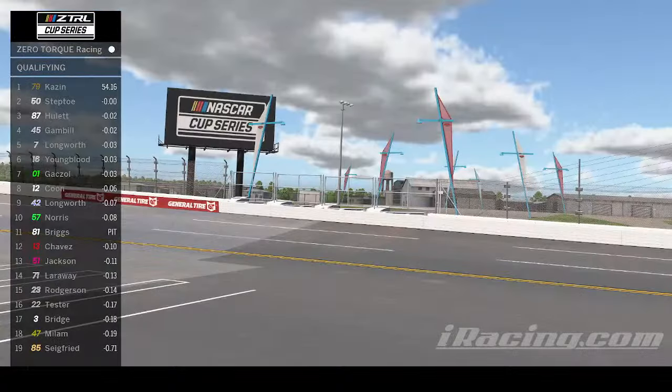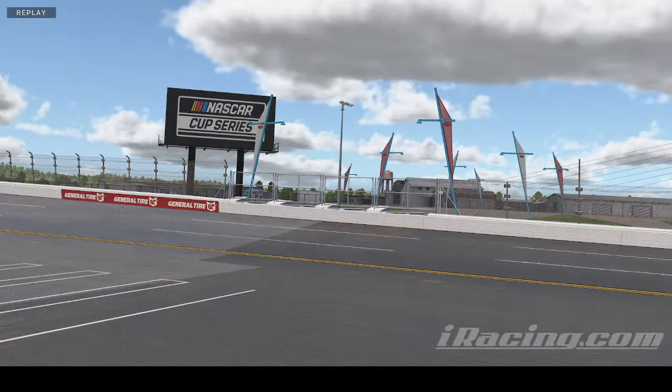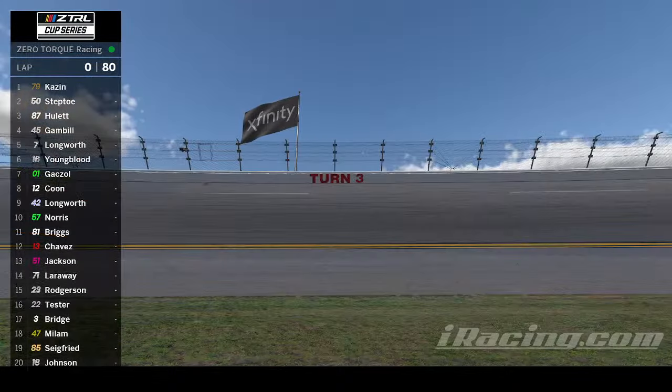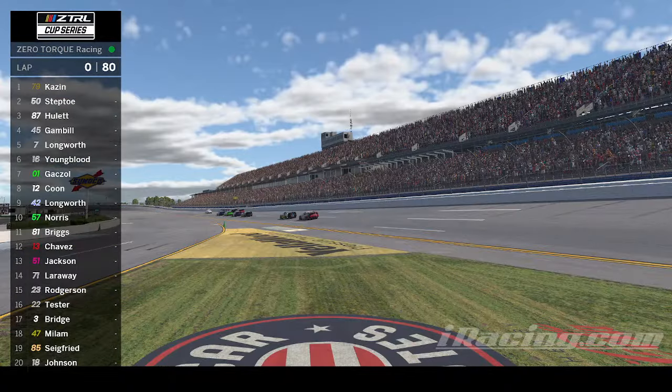And qualifying is over. So Stephen Blevins showed his paint scheme off, and he won't be able to set a lap. So here is your pole sitter. It's Mark Kazan, Jason Steptoe, Blake Hewlett, Ted Campbell Jr. Those are your first 2 rows. Samuel Longworth will round out the top 5 in row number 3. Carson Youngblood to his outside.